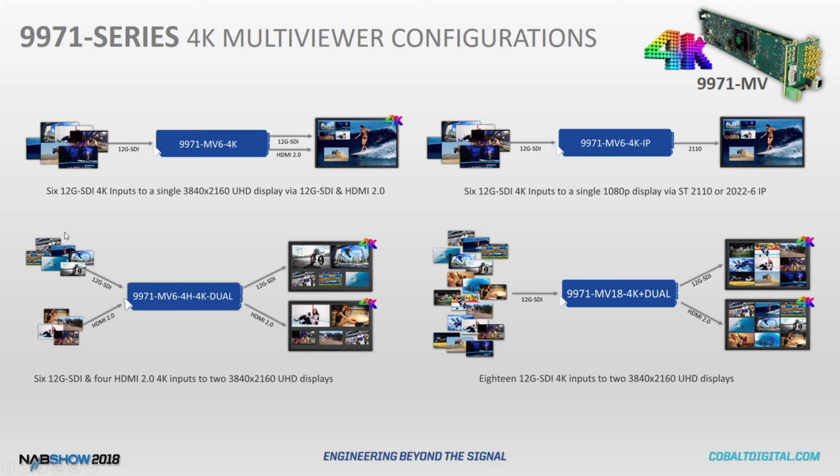The hybrid device I had mentioned earlier, so you got your 6 12G input, 4 HDMI inputs, feeding 2 discrete full 4K output rasters.